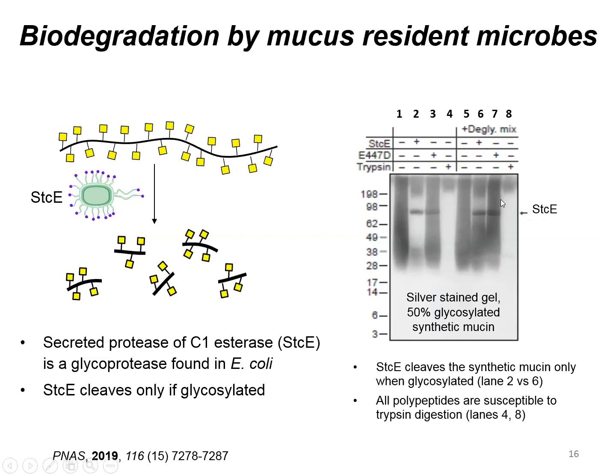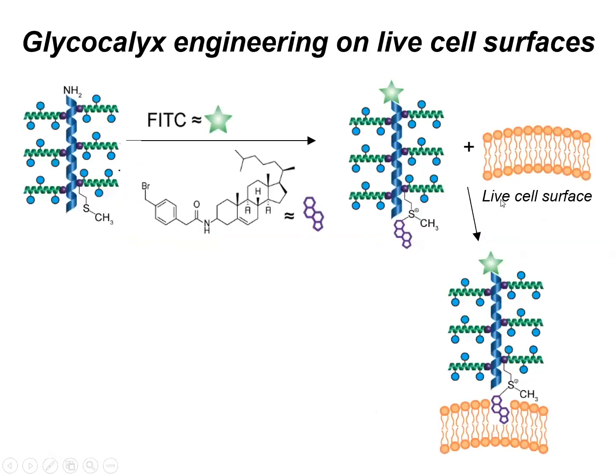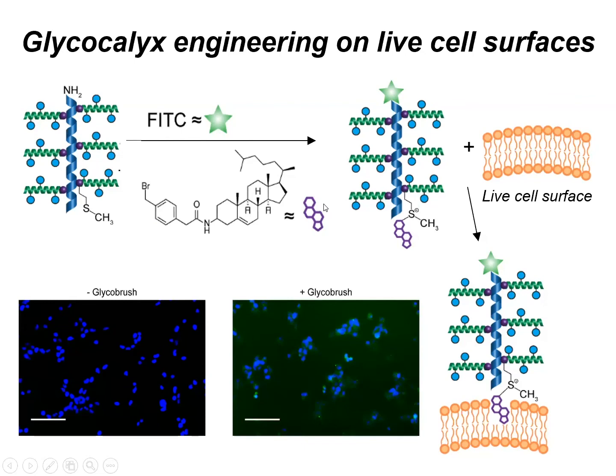Okay, now in the last few minutes, I wanted to tell you about some of the ways we're using the mucins. This is a strategy where we're attaching cholesterol to our synthetic mucins, and then we can supplement the media of cells with this lipid anchored synthetic mucin. And we have a dye on there so we can see it. And so you can see that we can coat the cells with this artificial glycocalyx using these lipid anchored polymers.